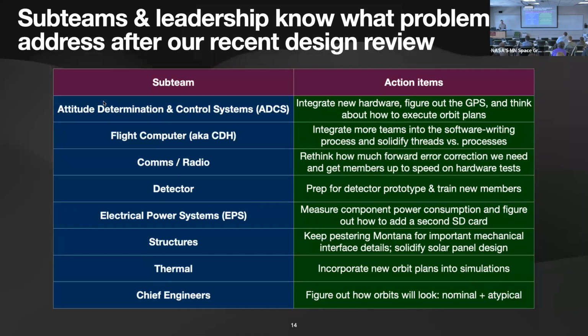Detector I've talked about, so I'll skip. And then EPS, electrical systems: they're going to take all of the components that we have and measure how much power they draw, because we need to know that. And we've been advised that SD cards fail a lot on orbit because they're really kind of unreliable. So we might try to add a second one.